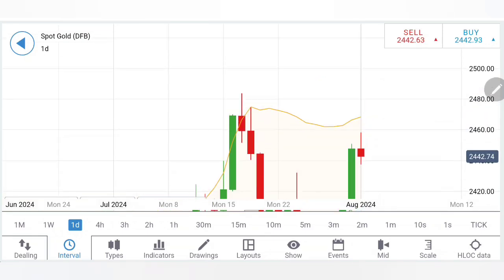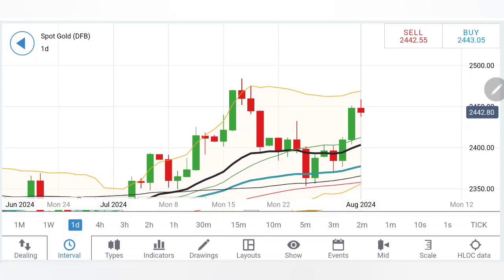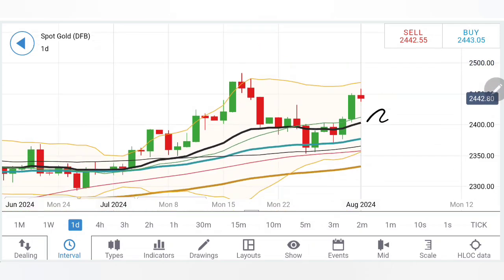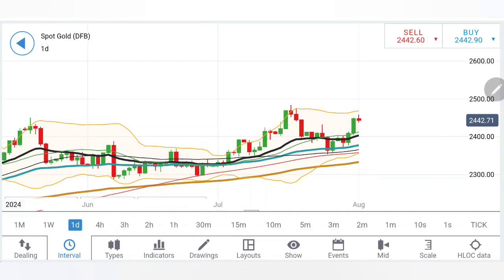So it has to now break beyond 2470 levels in order to confirm a reversal, and a rise towards 2500 will be confirmed if it breaks beyond 2470 levels. So that is going to be the first milestone. If you look at the formation in gold here, you will find it has been trading in this channel. Where are the lows of it? Towards 2400. Another fact to observe here is the rise, the retracement, and it is trying to bounce back. So if it breaks beyond 2470, we can aspire towards 2500.